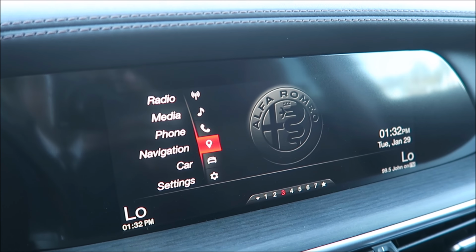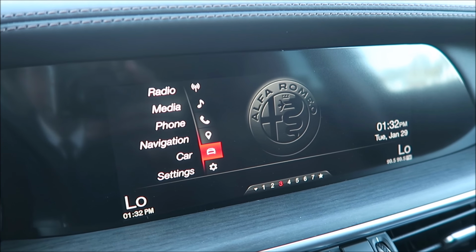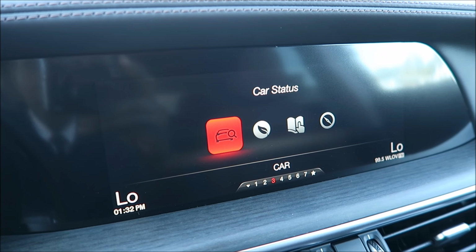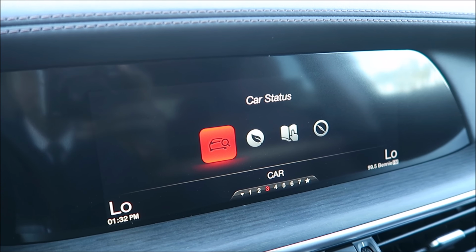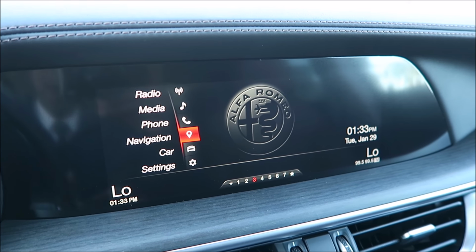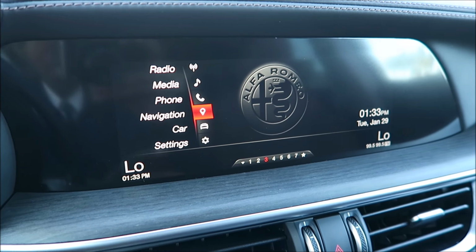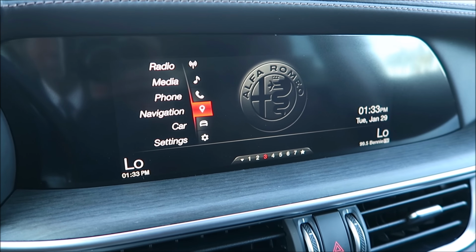Radio, media, phone, navigation, car, and settings. That's what you see. What you see is what you get. Checking into the car, stuff like the car status, efficient drive, your compass, your user manual. You know, it's very to the point. Now, if you like Apple CarPlay, Google Android Auto, good news, that comes standard with the 2019 Alfa Romeo lineup.